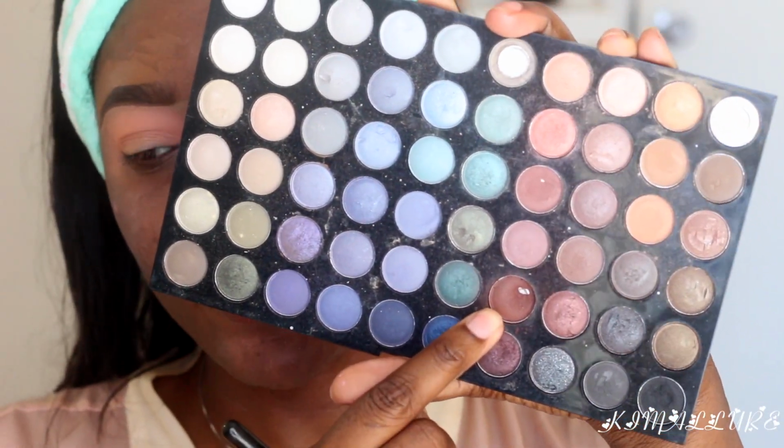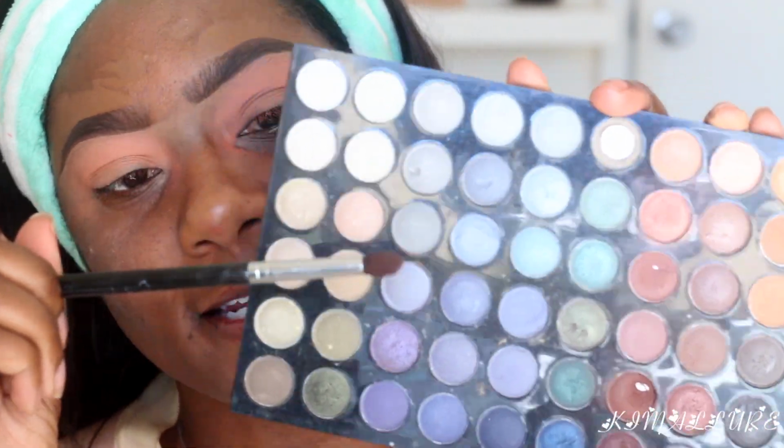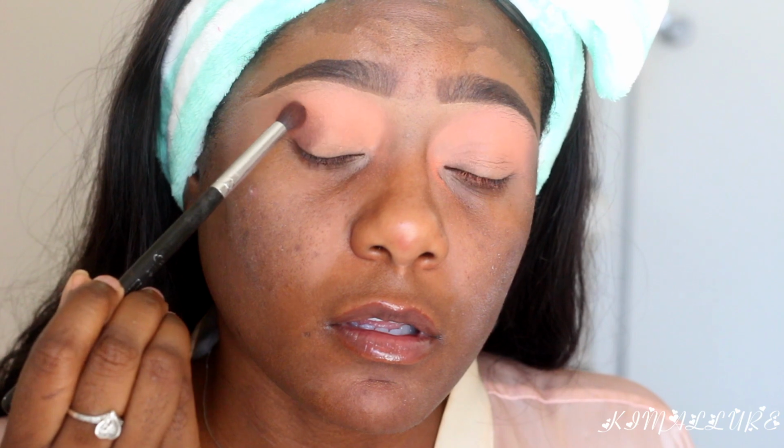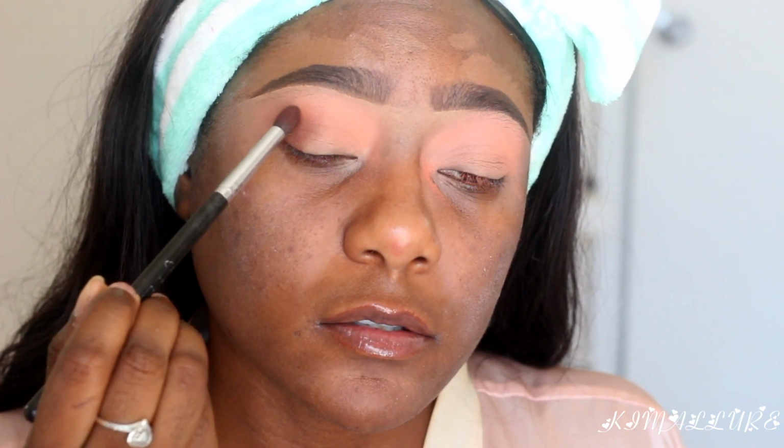Now I'm going to go in with a deeper shade, this color right here. This is going to be my crease color. I'm going to be using a brush that is a little bit more pointed today. And of course, like I said, it gets denser and denser whenever you're trying to blend out your color, with a light hand.